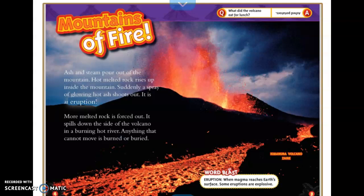Mountains of fire. Ash and steam pour out of the mountain. Hot melted rock rises up inside the mountain. Suddenly, a spray of glowing hot ash shoots out. It is an eruption. More melted rock is forced out. It spills down the side of the volcano in a burning hot river. Anything that cannot move is burned or buried.